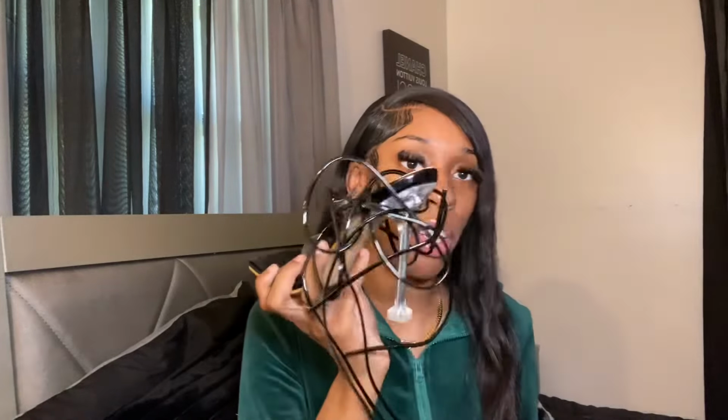And I just went ahead and paired it with my black heels that I got from Shein. Nothing too spectacular. Just some typical black and clear heels.